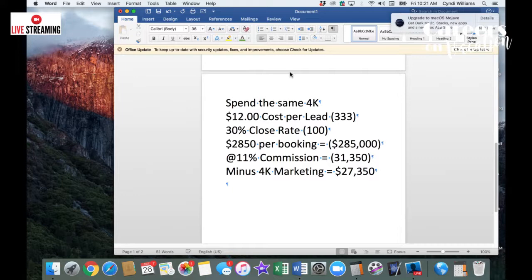And this is before I work with them on getting that cost per trip up and before I work with them on getting their percentage up by monetizing their business better. We're not even to those yet, right? So, but look at the difference. So now with that 11%, they're making $31,000 minus the $4,000 they spent on marketing. They turn that $7,000 into $27,350 if they move these numbers, right?